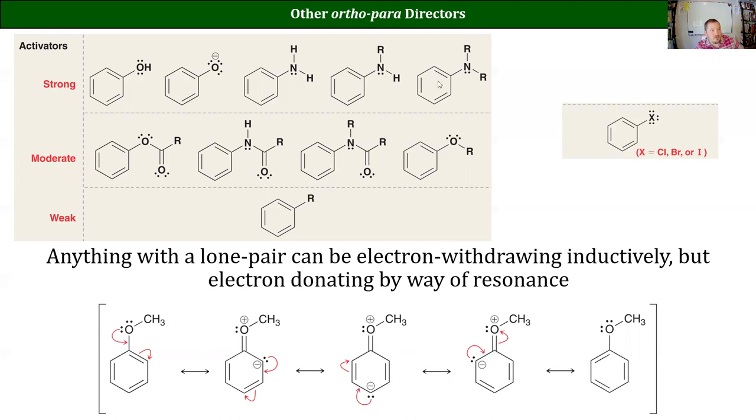All right, so amines, alcohols, deprotonated alcohols, again, anything with a lone pair directly attached to the benzene ring is going to be an ortho para director. And for the most part, they're all going to speed up the reaction.